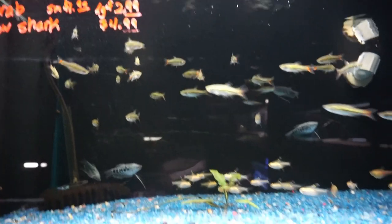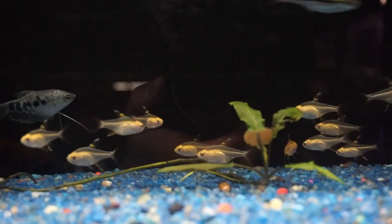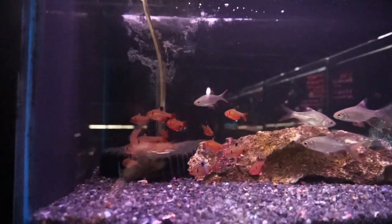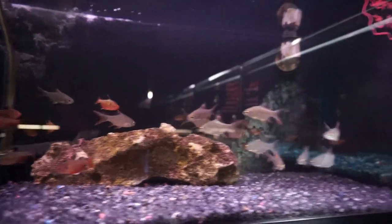As you can see, there's a big school of those guys. There's some golden pristella tetras. There's a couple of opaline gouramis left in here. And there's actually, this is something new we just got in, little baby bumblebee cat. It's kind of hard to see, but there's one on back there. Those are actually the black bumblebees, so a little bit different. Here's some serpae tetras and some tinfoil barbs.